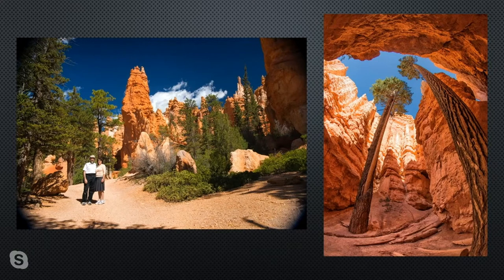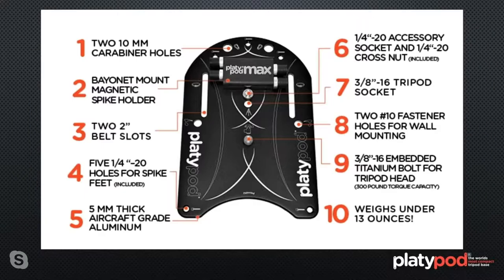Now, we all own these little twisty, bendy tripods, anyone who's been in photography for a while, but you'll find that they don't hold a lot of weight, and they also take up the space of a lens in your camera bag. And after the slide presentation, I'm going to show you how I travel and what I put in my camera bag and how easily Platypod fits into that scheme.